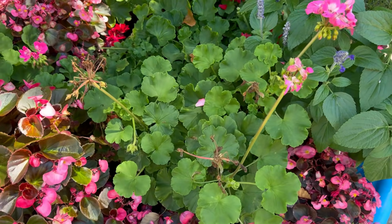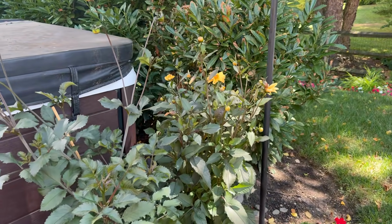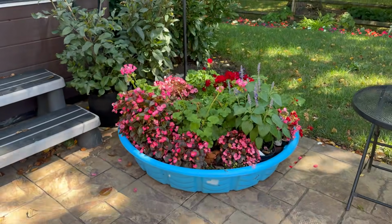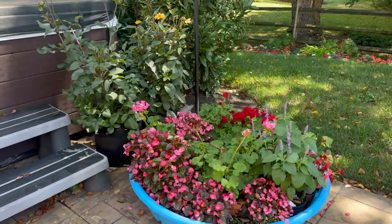I just need to come through and deadhead and fertilize. I have 2 dahlia plants right there that did just fine. I will move things that I think will dry out quickly more into the shade. So I keep this baby pool kind of in this shadier spot just so there's less stress on the plants.